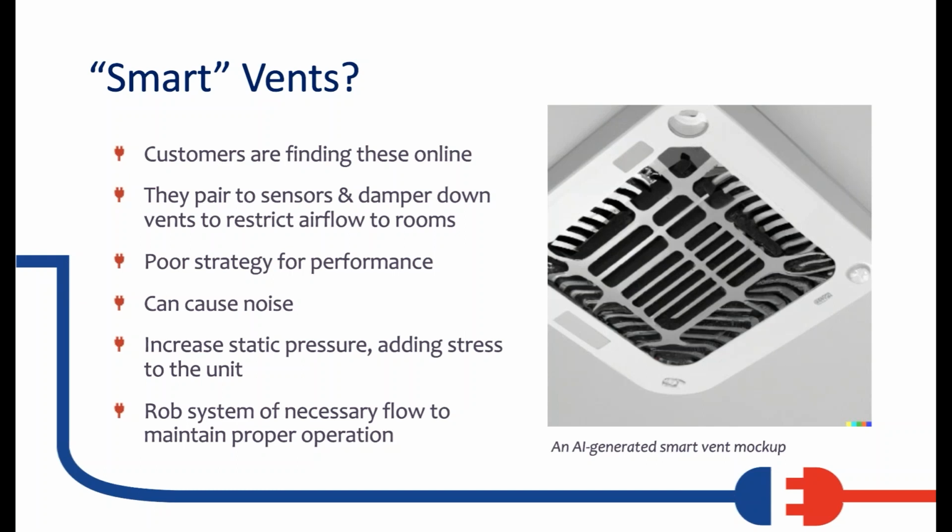So they can also be a little noisy because we're shutting the air off right here at the vent instead of back at the Y branch or back at the start of the duct. And our system is still building up pressure behind that little zone damper.